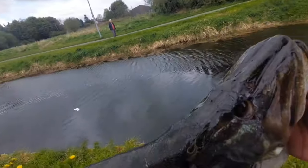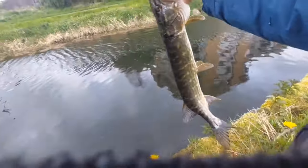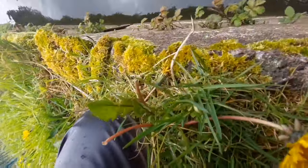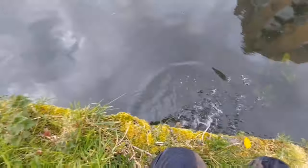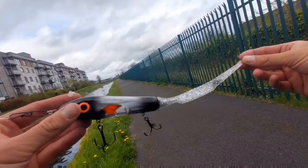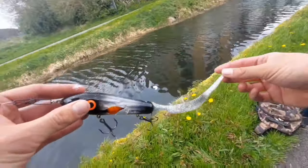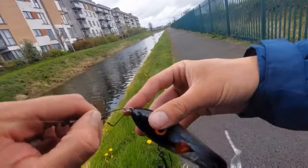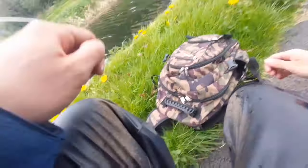Five, 6 pound anyway. It's good. Well, didn't I say that colour was good? But yeah, that was great. He went back flying though. So, caught a fish on this. I'm gonna put this away now and try and get my Buster Jerk.